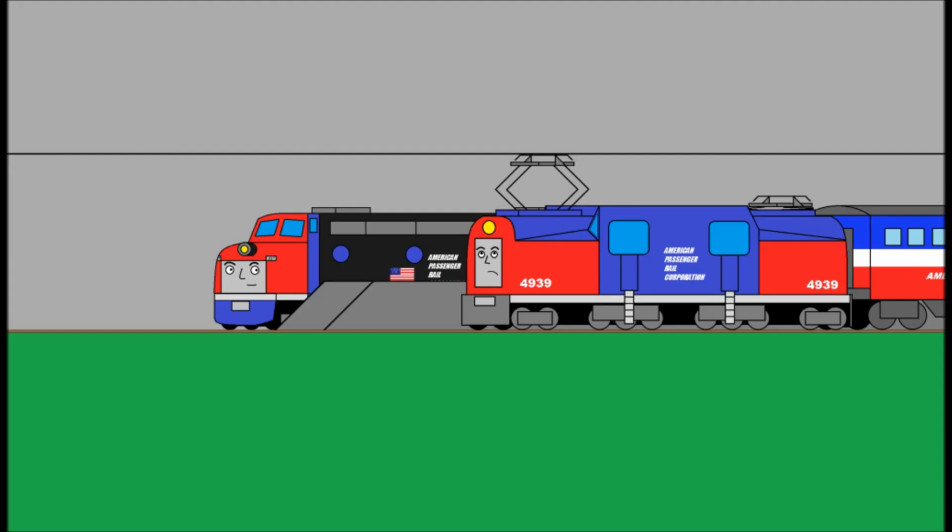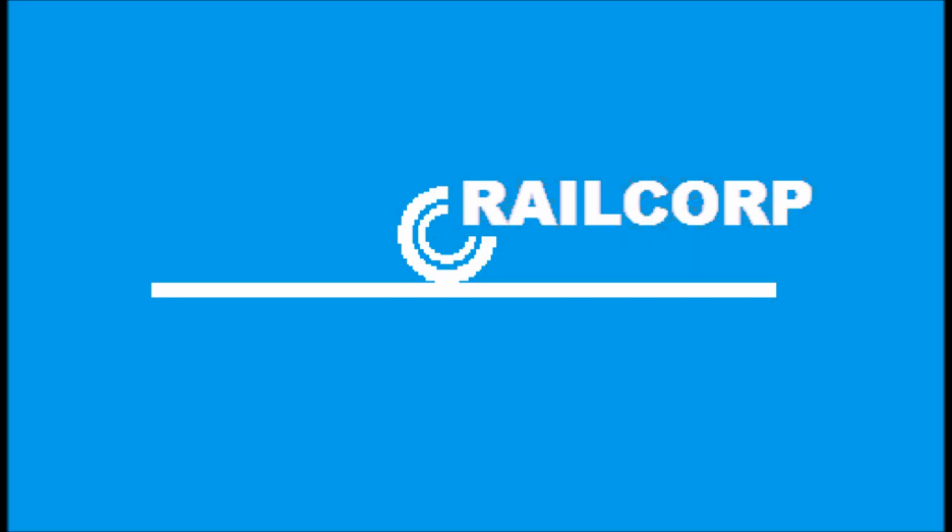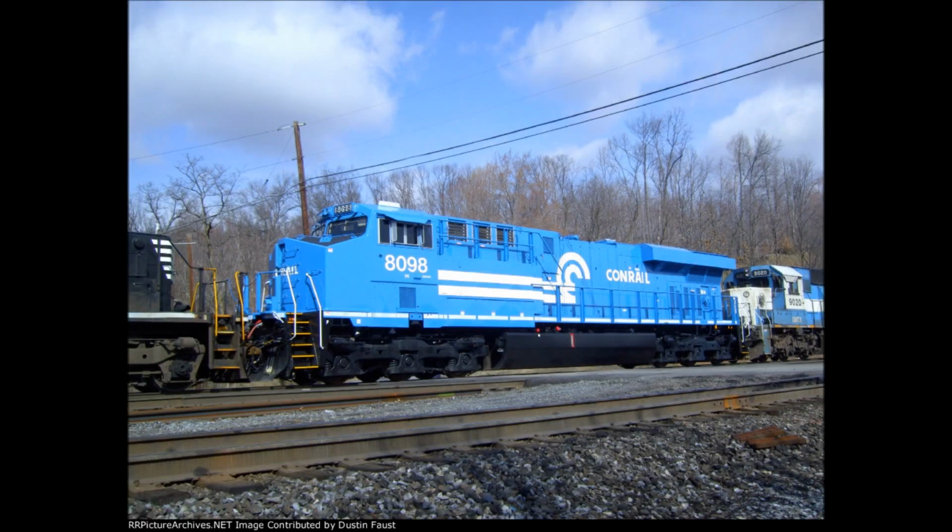While the American Passenger Rail Company is based on Amtrak, I went for a very patriotic red, white, and blue scheme. The RailCorp paint scheme and logo is heavily based on that of Conrail, which the government created in 1976 to take over Penn Central.